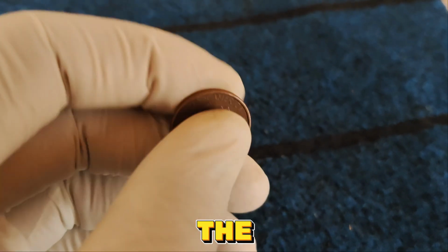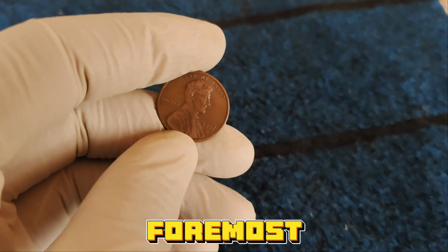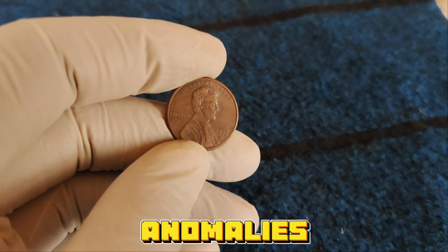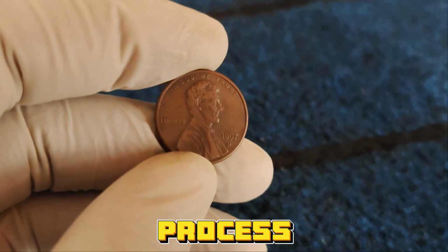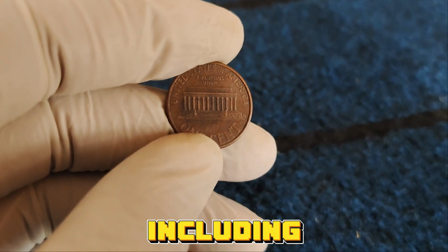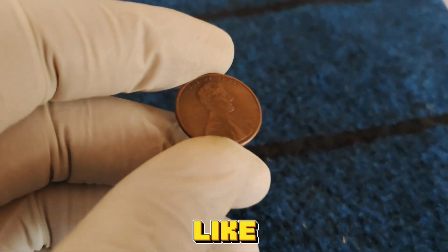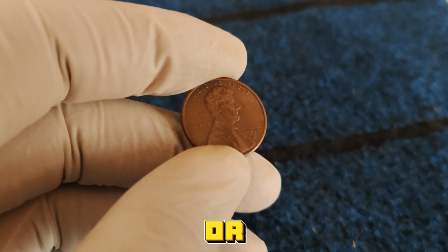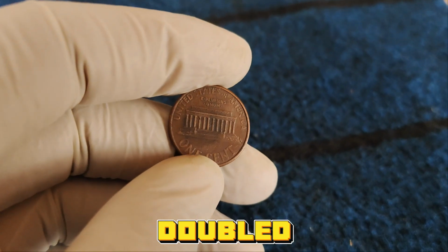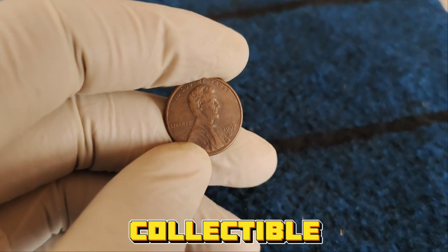What exactly makes the 1997 D Lincoln penny so valuable? First and foremost, there are error varieties and die anomalies that occurred during the minting process. Some of these errors are what collectors call ultra rarities, including double die obverse, DDO. This error means that parts of the design, like the date, the lettering Liberty, or In God We Trust, appear doubled when viewed under magnification. These doubled dies are highly collectible.